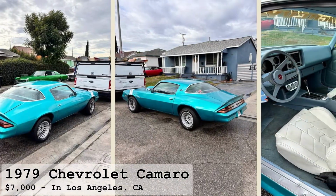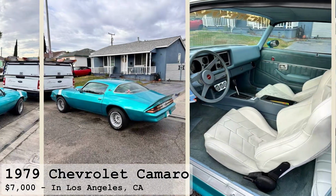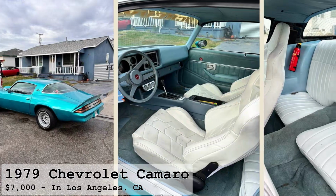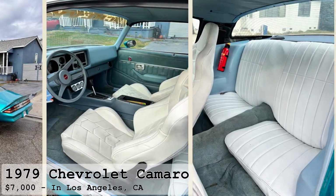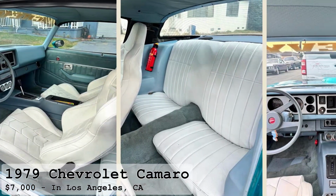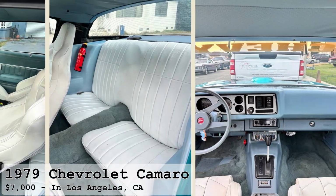However, we urge you to exercise caution with this listing. Based on available information, there are signs that this offer might not be entirely genuine, and we cannot fully verify its authenticity. We advise interested parties to approach this listing with care, conduct thorough due diligence, and verify all details with the seller before proceeding.